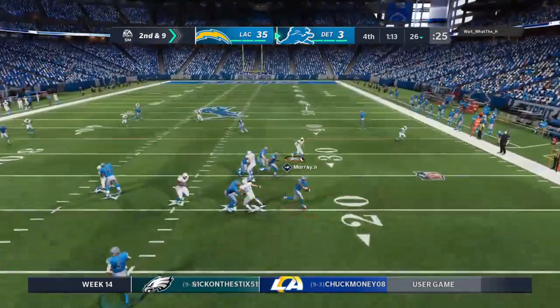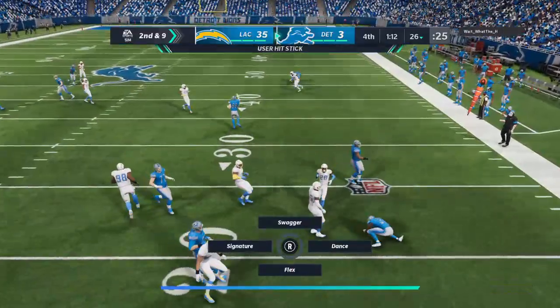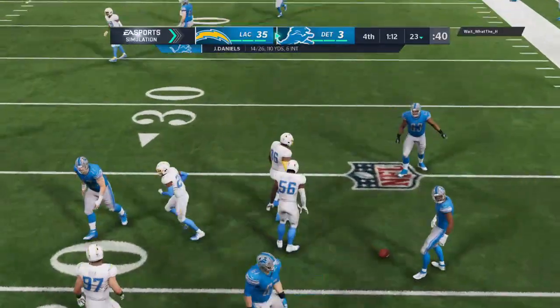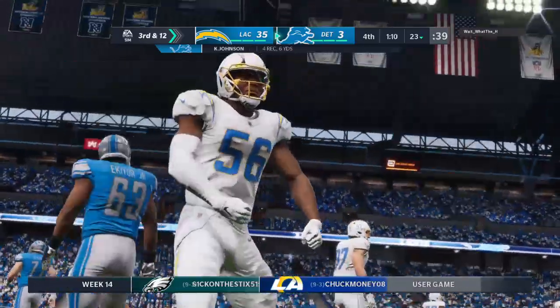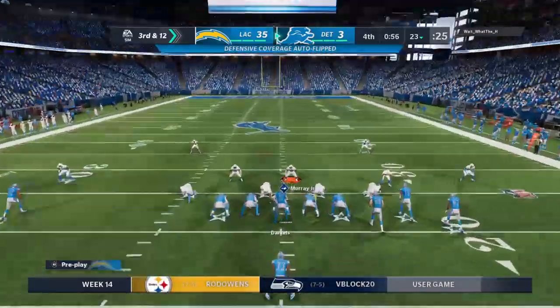Back to throw. Now from the screen, it's complete. And he will lose yardage here back at the 23-yard line. It's a loss of 4. Now 3rd down.